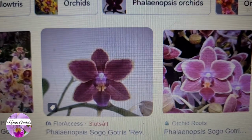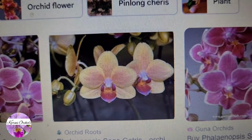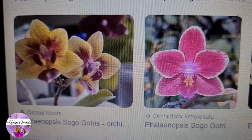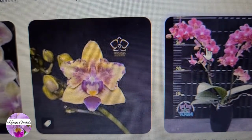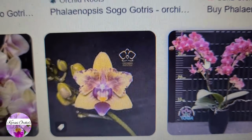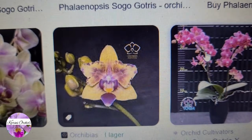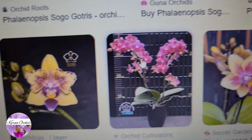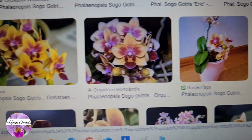Anyways, beautiful flowers right up to the left corner. That one looks a little bit dull, I think. That one looks very common. That one as well. So which one is it? They all got the same name, Phalaenopsis Sogo Gotris. So, yeah, why? What if it's this one? What to believe? I guess we need to wait and wait and wait and see.